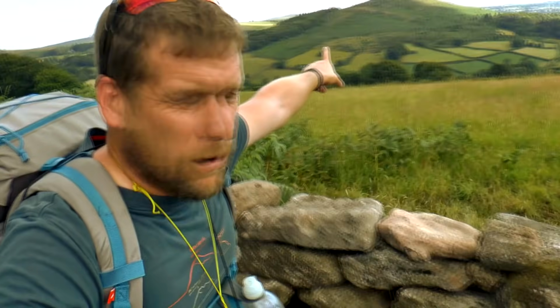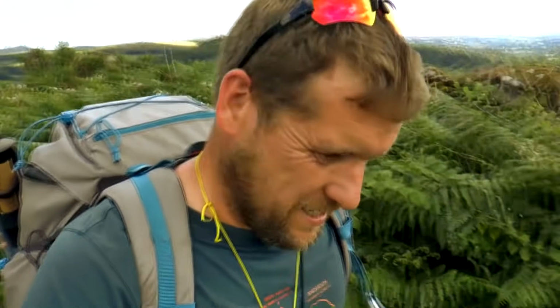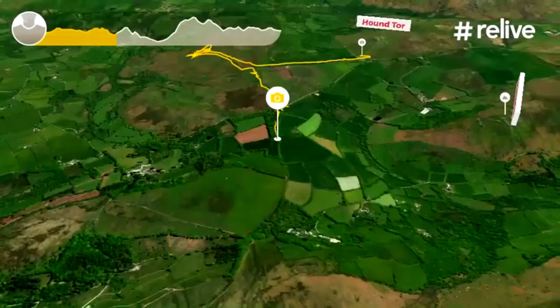Valley down here, that's where we're aiming to get. So it seems like we're walking a long way around, but cross country it seems a bit laborious, so it's all right, it's all good mileage.